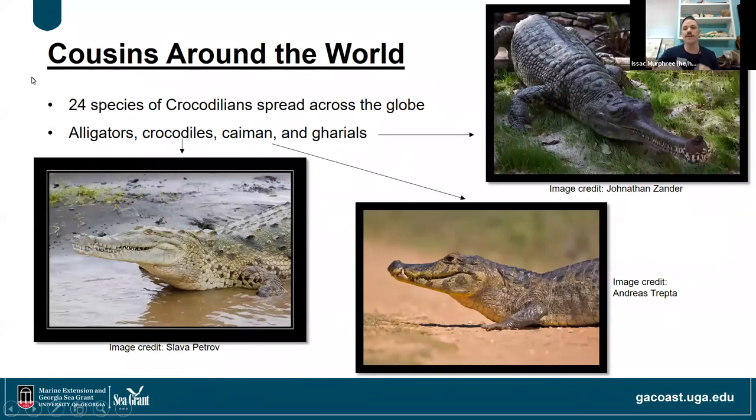I know we're going to focus on the American alligator today, but I just wanted to mention that they have cousins all around the world. There is another type of alligator out there, the Chinese alligator. It's found in China. Crocodiles are distinguished by their V-shaped snout versus an alligator's kind of U-shaped snout.